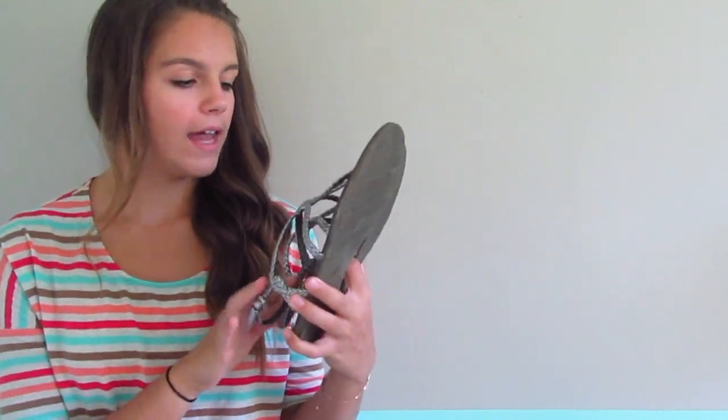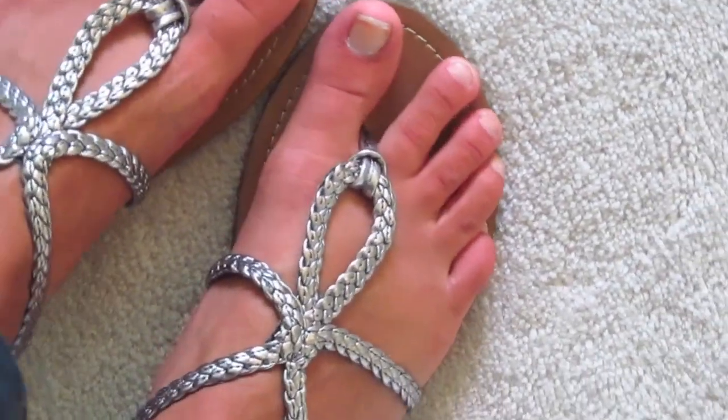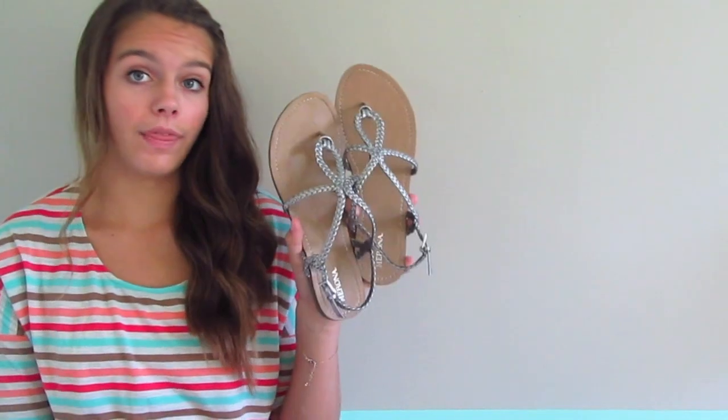Okay, so then at Target, I just got these shoes. These are like a gladiator shoe, in a silver, bronzy-ish color. And I had my eyes on these all summer long, and they were finally on sale for like 10 bucks. So I went ahead and bought them. I thought they were just too cute to pass up.